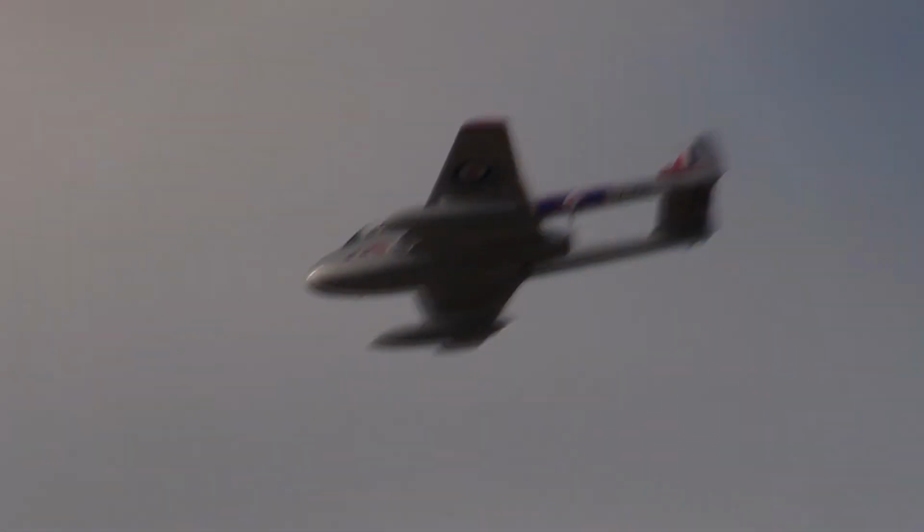Oh, it says here on my piece of paper, there was still a Vampire trainer in service with the RAF at Central Flying School until January 1972.